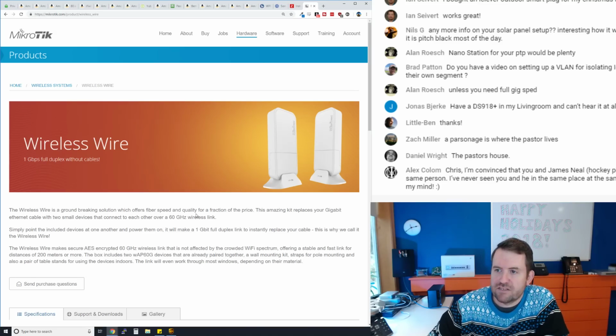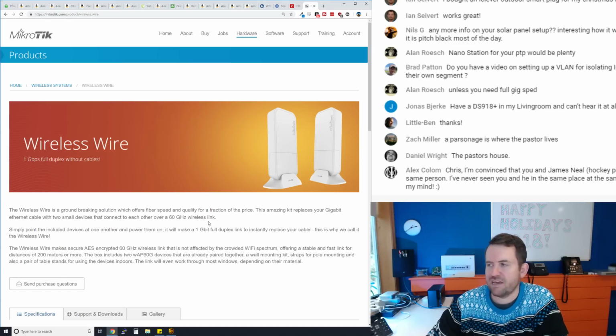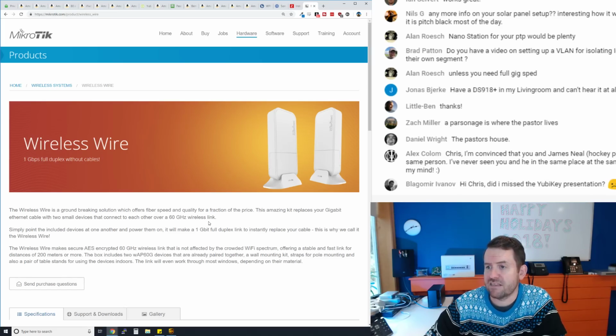Okay, let's see. So someone else confirms that they've got a DS918 Plus in their living room. They can't hear it at all. And yeah, NanoStation, that would be the other option, like a NanoStation AC. The NanoStation AC would be awesome.